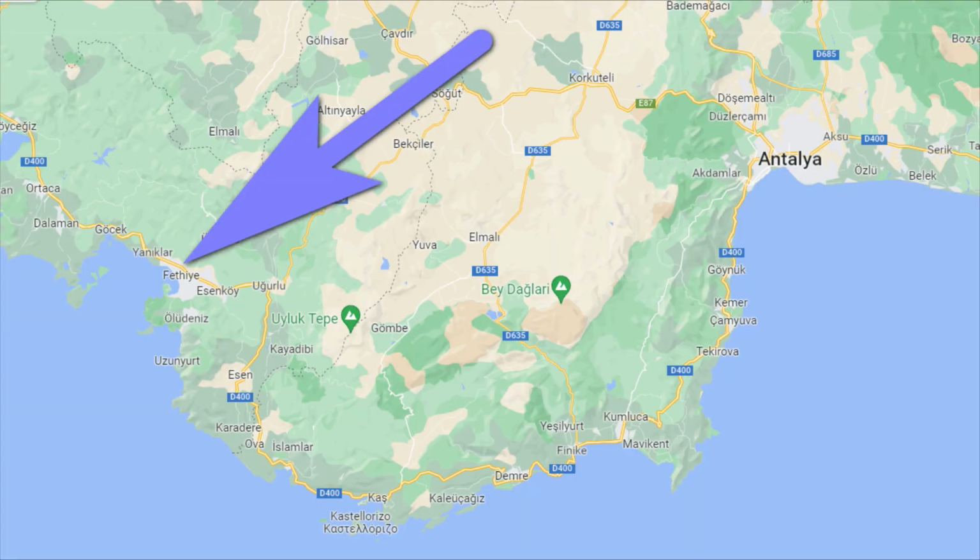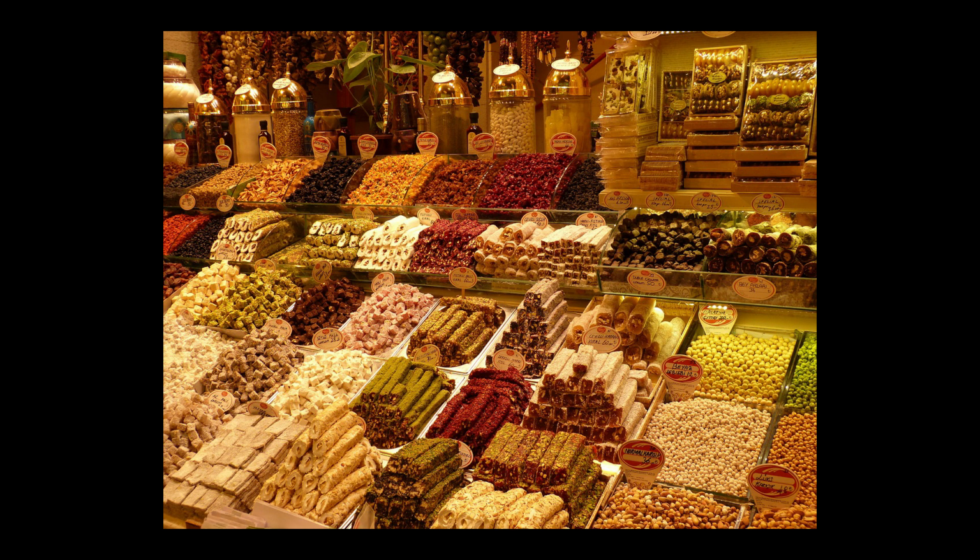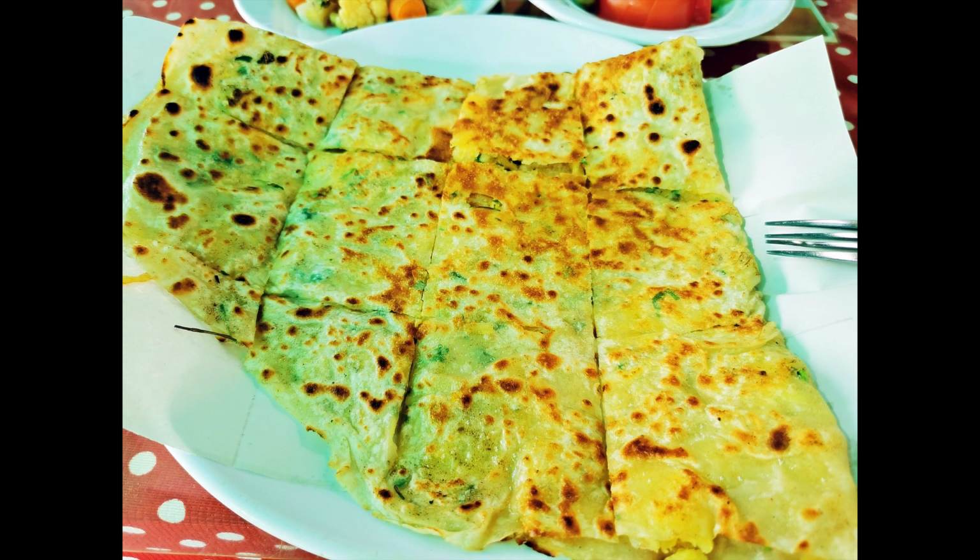We stopped at Fethiye for some shopping on the way back to Antalya. We visited a very popular shop named Tuba Kuruyemiş. We bought their lokum and visited local bazaar. Since it was a big one, there were also some small local restaurants operating within. We ate börek, a type of pancake. We had it filled with potatoes and spinach.